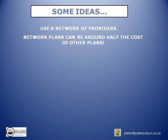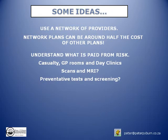Read the brochures, as they will help you understand what is and what is not paid for by the medical aid. Remember, it's called medical aid and not medical paid. You need to be aware of the exclusions as much as what is covered. Understand your benefits and limits for things like casualty, more expensive procedures done outside hospital, scans and MRI tests. Does the medical aid pay for preventative screening tests like blood pressure checks and mammograms?